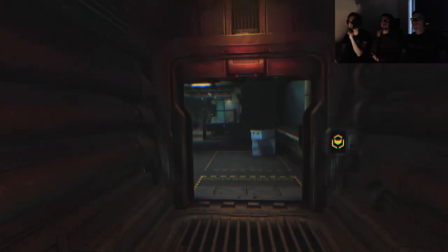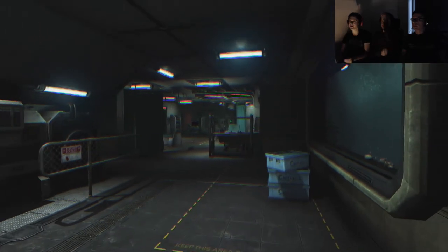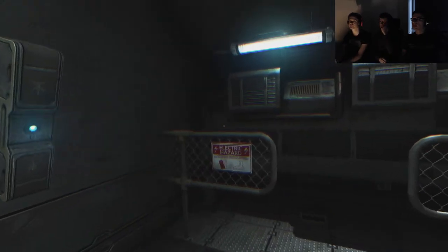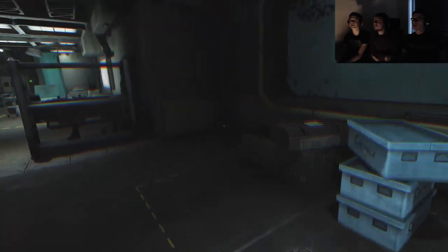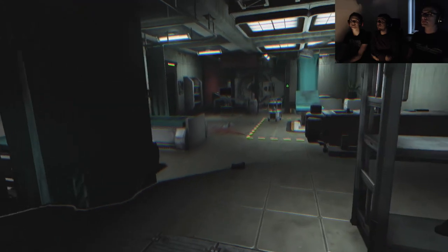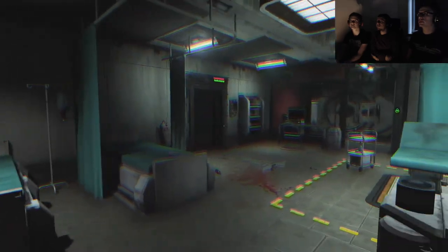Okay, Catherine, power pack, that was it. So a battery, structure gel, this looks nice and lit up now. Power pack. So this is gonna be easy, right? Just three items. Now all the doors are open. Yeah, great, awesome. I love it.